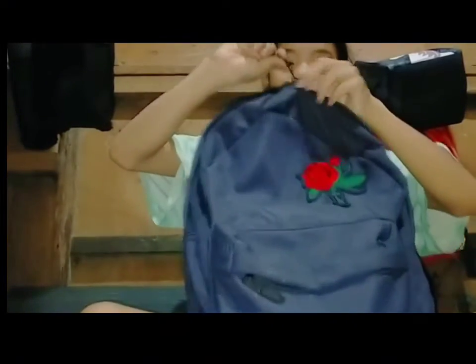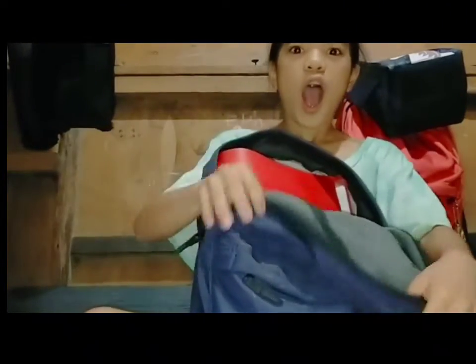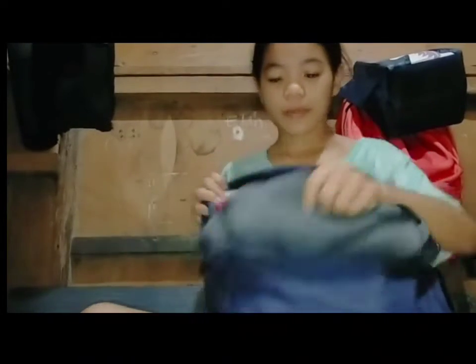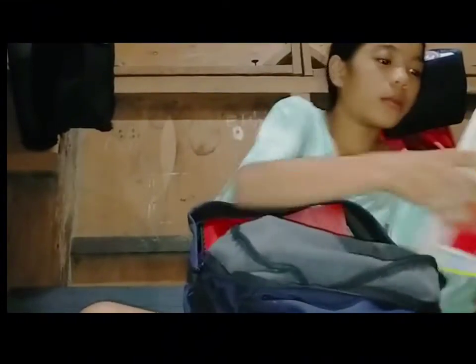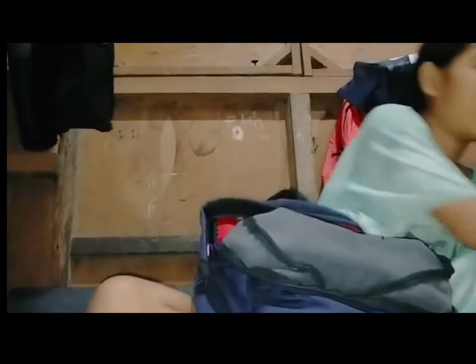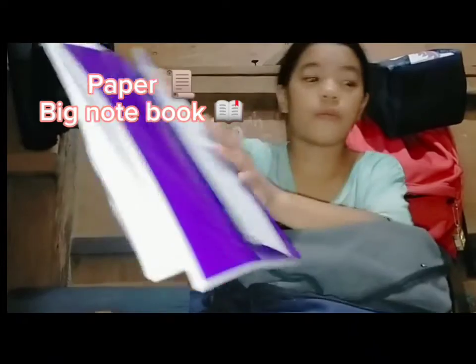Pero huwag kang mag-alala. First, we're going to go with this one. Let's open. Ang linis guys. Daming gamit. First, let's do the first. A lot of notebooks. Medyo, kunti lang yun. Okay. And then, what? Sino kailangan ng dalawang payong? Diba? Okay, good. Meron din siyang papers and a big notebook.